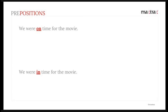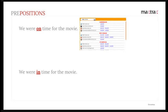We were on time for the movie, and we were in time for the movie. So what is the difference between on and in being interchanged? When we say we were on time for the movie, it means something like we bought the tickets for the movie, say for a 5:30 show, and then we all reached the movie hall on time. We reached there well before 5:30. We entered the movie hall, we bought our popcorn, वगैरह, we went and sat, we were on time.